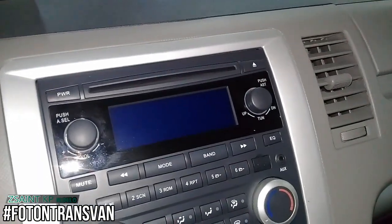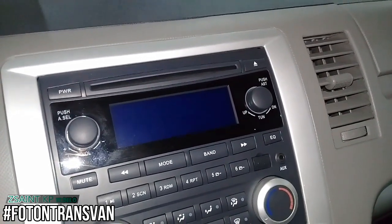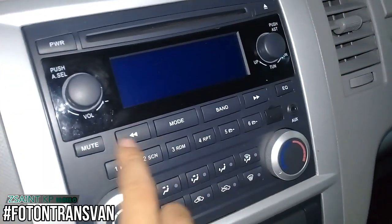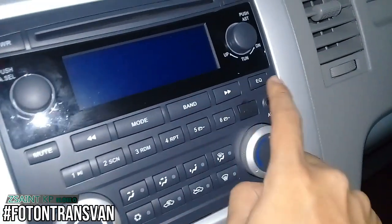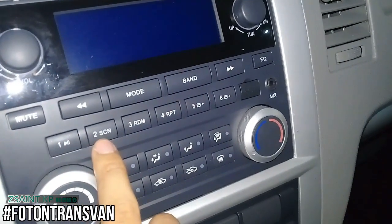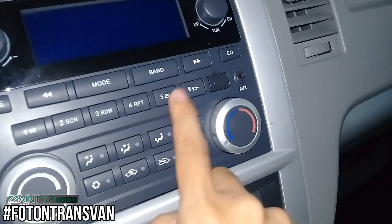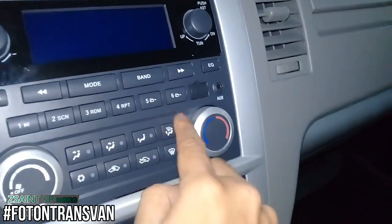An integrated head unit is standard for this Transvan that features a CD, USB, and auxiliary interface, and 6 speakers for the sound system. Very simple head unit to use. Down below on the screen, you've got your mute button, your seek track, your mode selection, band, equalizer, your play pause, your scan, your RDM. I do believe this is random. Repeat, your different folder selection, and at the same time, it can be your 6 customizable stations.